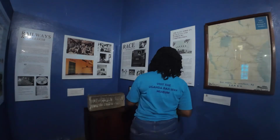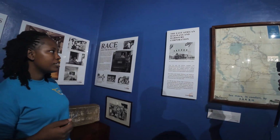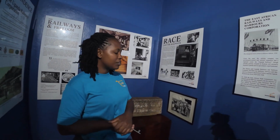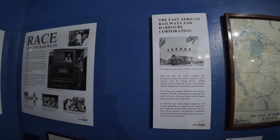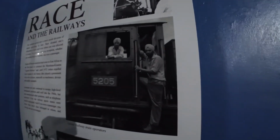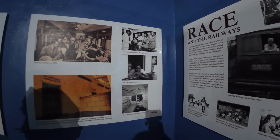So this is a period of race and segregation. As you can see, we have been seeing Africans did this particular work, whites did this particular work. So we created this section to show how race and segregation happened during that time. So that time there was a lot of segregation. Yeah, a lot of segregation, yes.